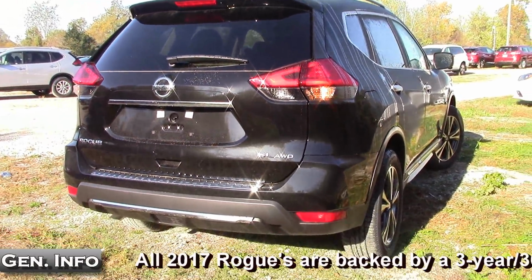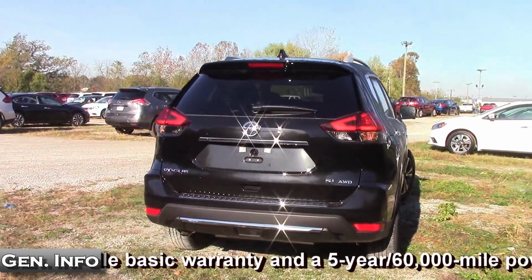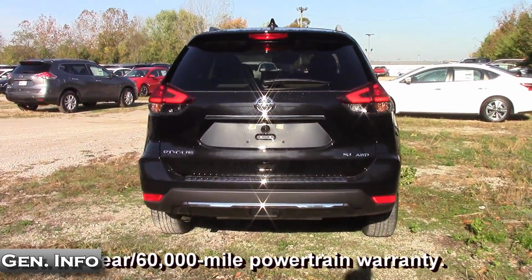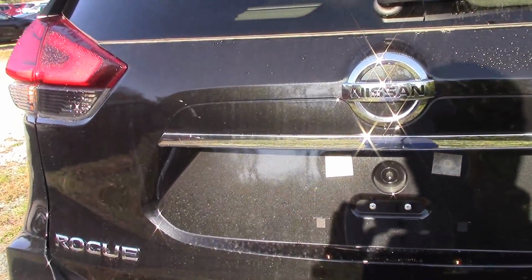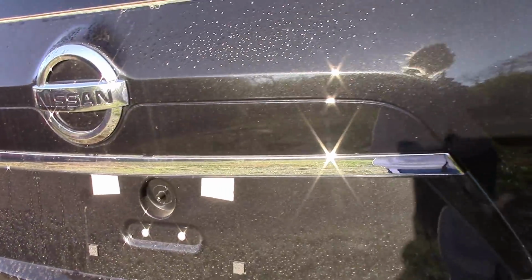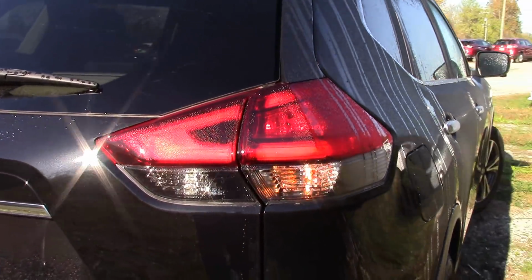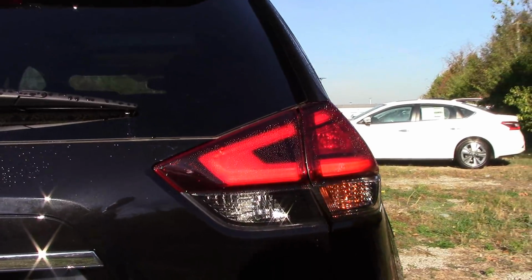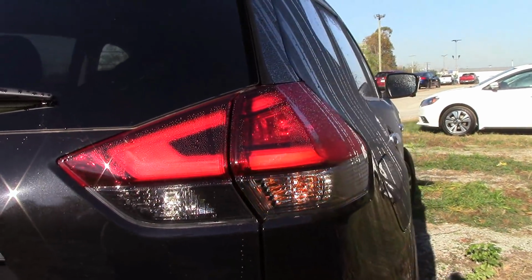The changes in the rear are less noticeable than the front, but there are still several. You still have this silver accent on all models, but the taillights are different. The design is similar, but now the boomerang shape is LED on all models. The lenses are darker as well.